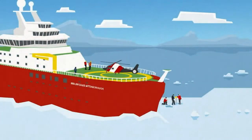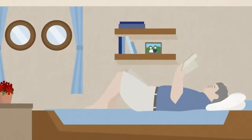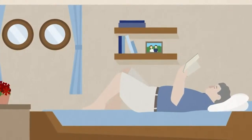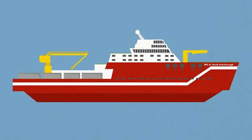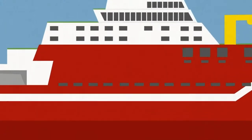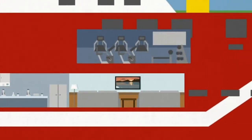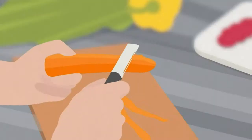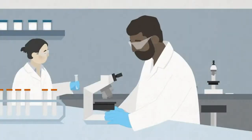Welcome aboard. The ship can carry up to 90 people. Each person has their own comfortable cabin, located away from the bow to reduce the effects of motion. The ship is a floating city and has everything you could need to live and work at sea, from state-of-the-art labs to a TV room, fitness center, and even a sauna. Meals on board are buffet style and include a mix of cuisines.